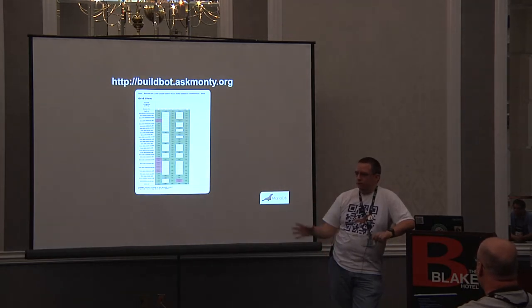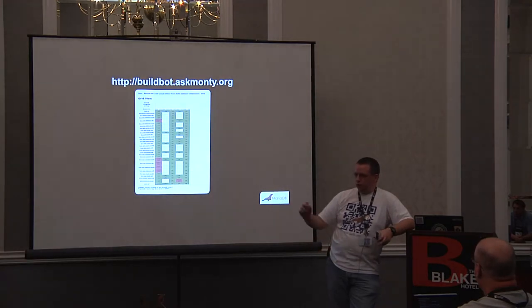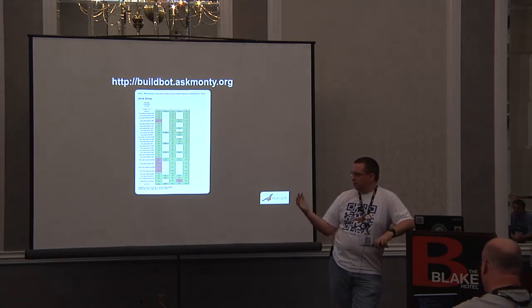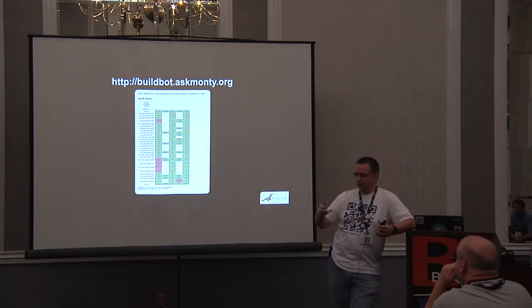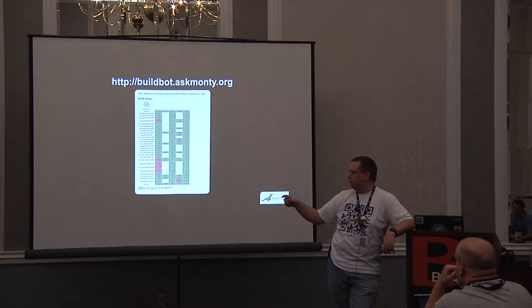We have two VM hosts for the VMs. We're going to add a third, and all those VM hosts are doing is spinning up VMs. It can spin up probably 7 or 8 VMs simultaneously, and so it'll spin all those up with various things. The BuildBot's handling all that: when does it spin things up and when does it take things down.